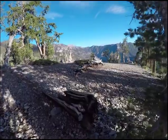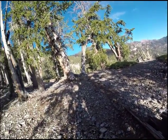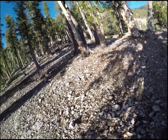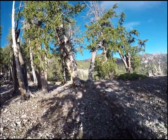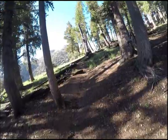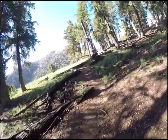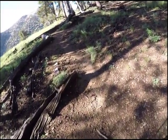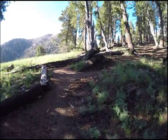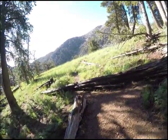Yeah, it's a good view of Charleston Peak. I'm getting closer to that 10,000 foot ridge, but looks like I'm around 9,500 feet right now. See Griffith Peak in the distance there. Trying to get my oxygen in here as I'm right around 10,000 feet now. Whew.